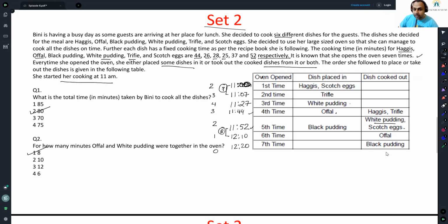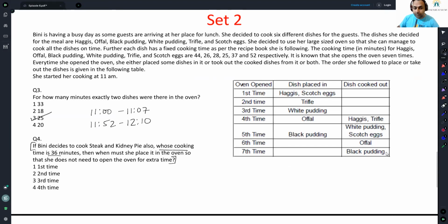So this is when the steak and kidney pie should go in. If it went in at 11:44, it takes 36 minutes, so it will come out at 12:20 and she will not need to open the oven for extra time. So the answer is 4, the fourth time.